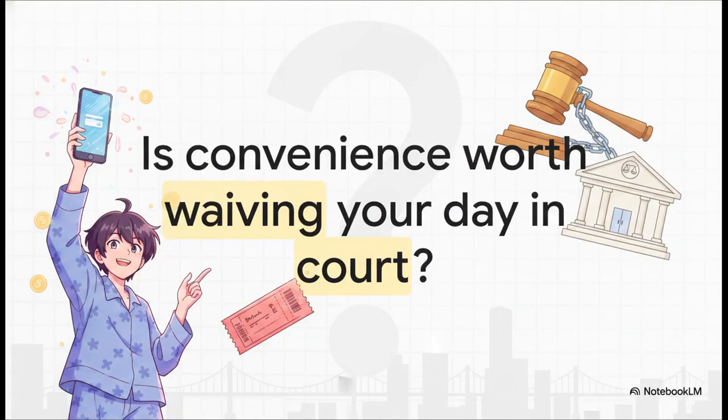But I want to leave you with this final, somewhat provocative thought to chew on. When you get a parking ticket, is the absolute convenience of paying it online, like sitting in your pajamas at home, truly worth instantly waiving your right to dispute the charge or have your day in court? It's a real legal trade-off we all just sort of make in the modern age.